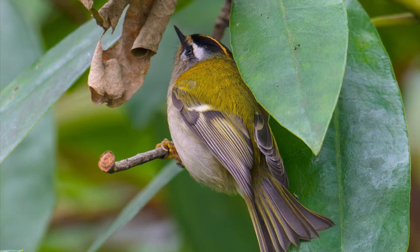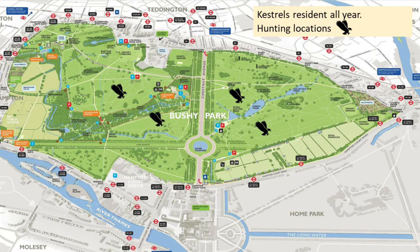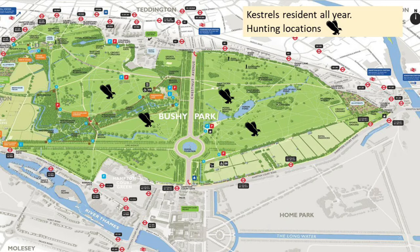Another nice one to shoot, but easier to shoot than the goldcrest, is the kestrel, and they're resident all year. I like shooting them in winter because they're doing a lot of hunting, there are fewer leaves on the trees, and I've just pointed out the hunting grounds there for them, basically any sort of open area. So okay, this is the first one.